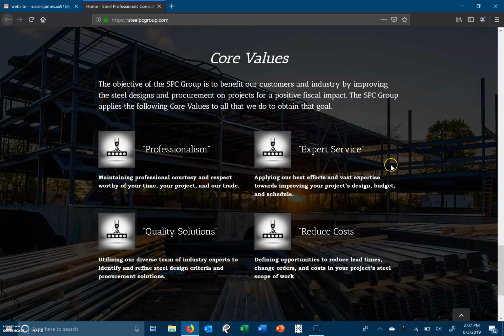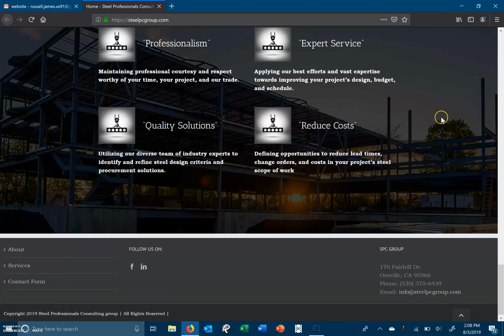The core value section, I really like this. If you hover over that, it highlights which area it is that you're looking at. This is all text that I provided to give description to each one of those. However, this little icon, this little animated hook with the steel beam thing, it's just not doing it for me. I personally don't like it. I don't even know that Ben's necessarily recommending that. We're going to be replacing that with something else, and something that's more specific to each one of these areas as well. It's not going to be one for all. But this is my core values section.